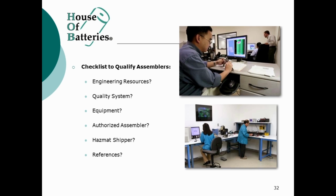Lastly, here is a checklist for qualifying assemblers that you'll partner with on your lithium-ion battery pack assembly. What are their engineering resources? Do they have a large staff of electrical and mechanical engineers who are experienced in the design and manufacture of lithium-ion battery packs? What kind of quality systems do they have? Have they been audited and approved by medical manufacturers, defense contractors, aerospace manufacturers, and large quality-oriented clients? What kind of equipment do they have? Do they have a lot of test equipment that they can use to validate designs and systems?